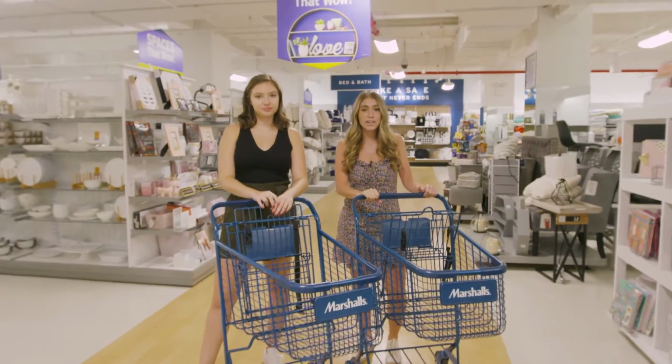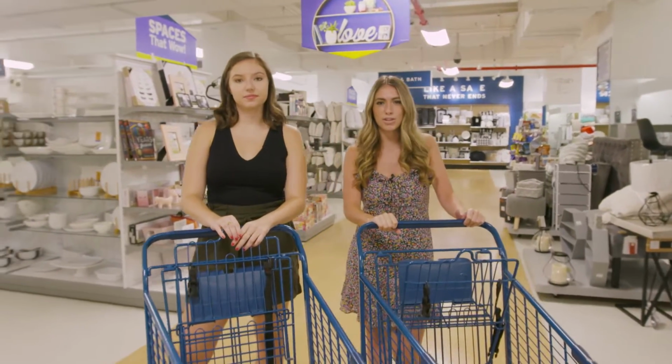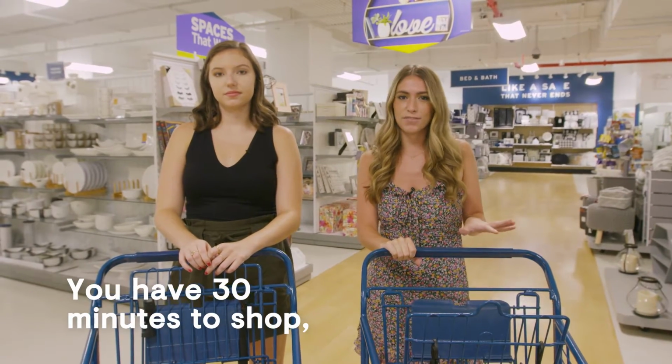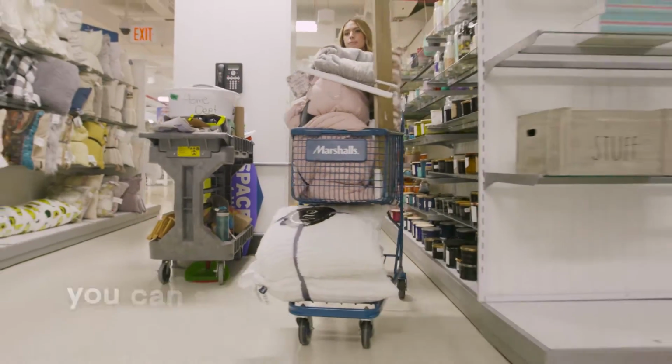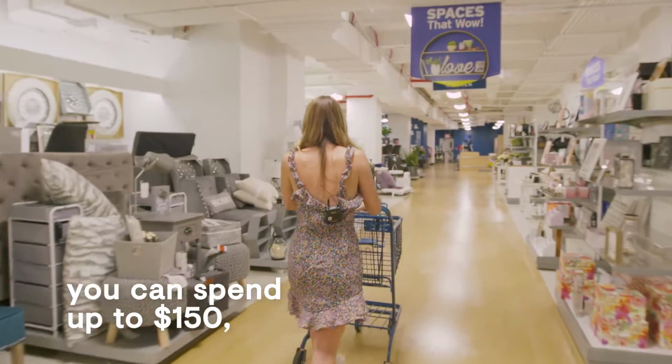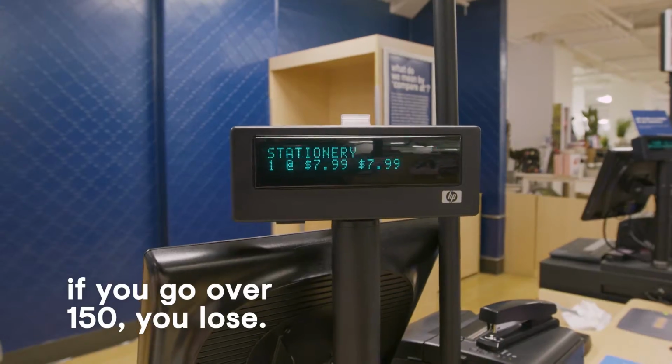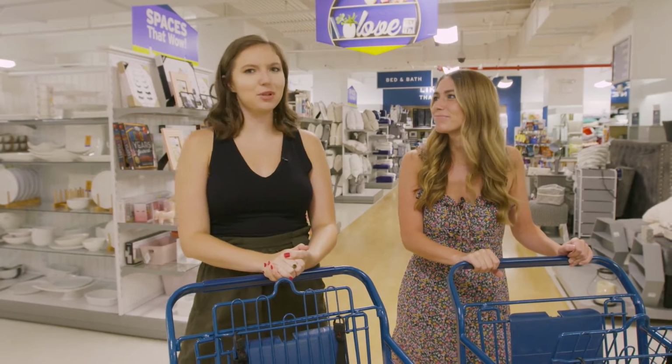Okay, so we are in the home section of Marshall's and we're about to start the challenge, and these are the rules. We have 30 minutes to spend $150. We have to get everything we need for dorm essentials, and you cannot go over 150. And whoever gets the closest to 150 wins. It's gonna be me. It's most definitely gonna be me.